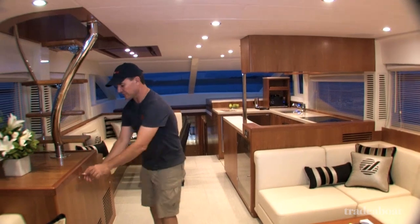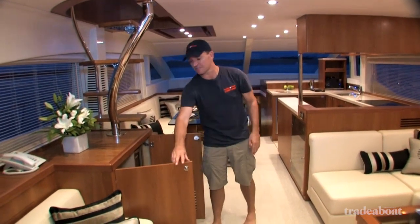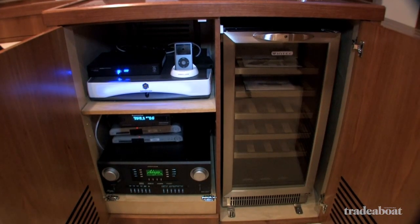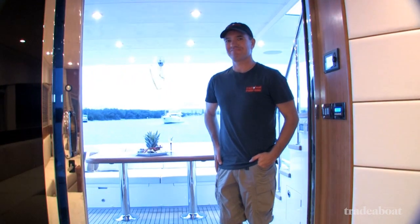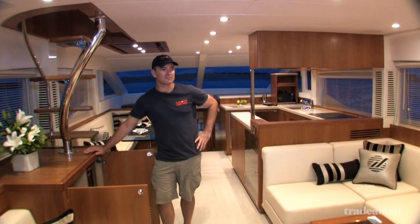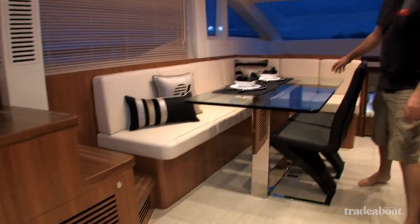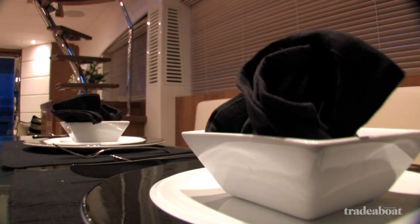In this cupboard, a bit hard for you to see, we've got just an incredible entertainment system, the Kaleidoscope entertainment system, which is quite special. Behind you there's a self-closing automatic door. It's quite special. You're just on a boat with a bit more class. And over here there's a dining table, which I forgot to mention, right next to the galley.